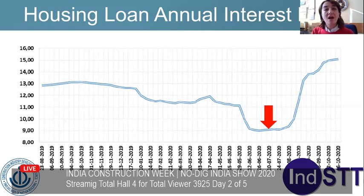This figure represents housing loan annual interest rates. And when you check out this figure, you can easily see that even in 2019, housing loan interest rates were very high in Turkey. And because of that, the number of residential sales were low. But then during the summer months, immediately after the peak times of COVID, the government took action and decreased the housing loan interest rates to revive the construction industry, to revive the residential sales.